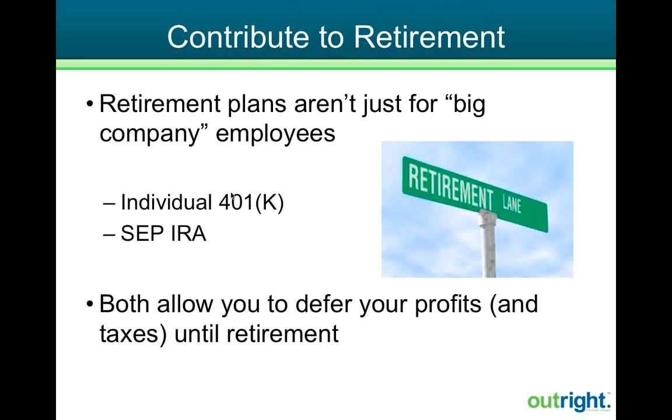Contributing to retirement. So there actually are retirement plans that you can sign up for as a sole proprietor. So you can look them up online. There's an individual 401k that you can do, and there's also a SEP IRA. And so if you have extra income or things that you're not using immediately, you can actually put that into the retirement account and defer those taxes until later.